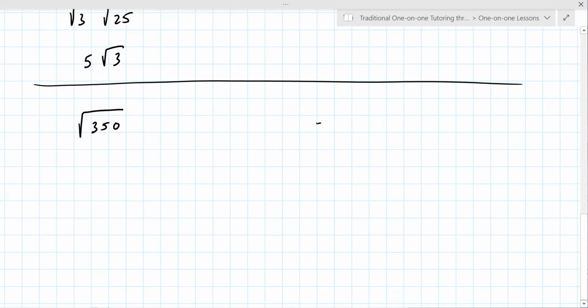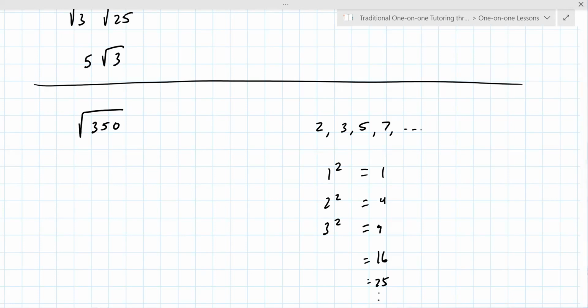So what would you do here? Because you can do it the way that I suggested, which is this prime factorization. Or you can say, well, what's the biggest perfect square that goes into 350? And your perfect squares are 1 squared, 2 squared, 3 squared: 1, 4, 9, 16, 25, and so on. But you've got to find the biggest one. And that's really the challenge. So what I would suggest is, like most things, a combination of the two.